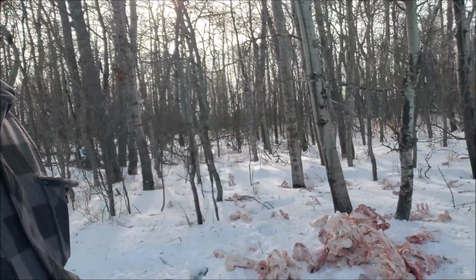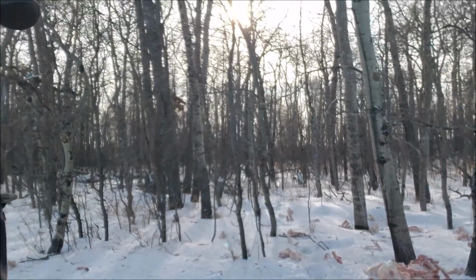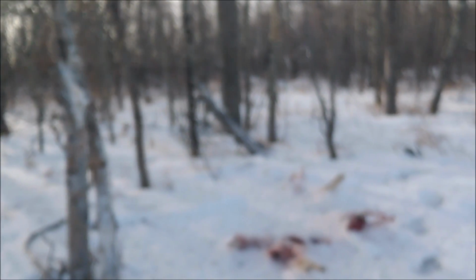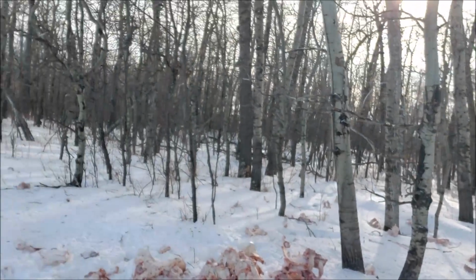So this here is where I set bait a few days ago, so I'm just coming back today to check it. I walked in the bush a little bit just to have a look, and there's the odd coyote track I know coming in. There were two coyotes for sure. They followed my truck track basically to the bait. You can see I threw my coyotes down there. You can see that there's the odd track in there, so we definitely check them out.